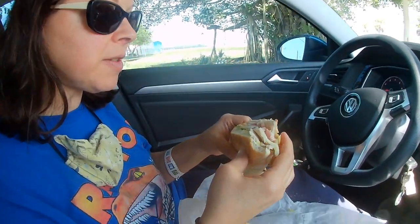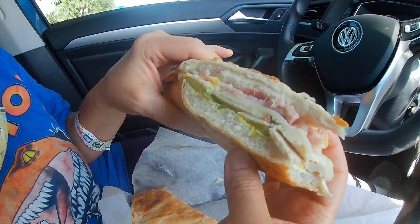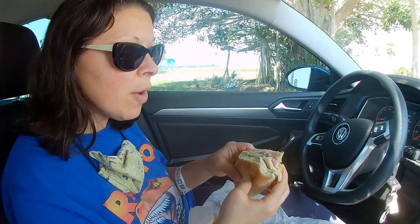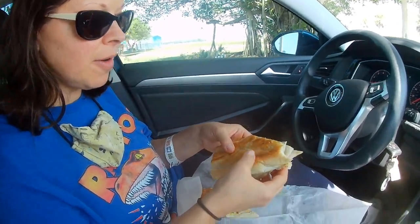Well, the cheese is nice and melty. It all works together. Beautiful. How's the bread? Bread is wonderful. Nice. Got a nice chew, but it's nice and toasty. Crispy on the outside, nice and browned, you know, from the toastiness.